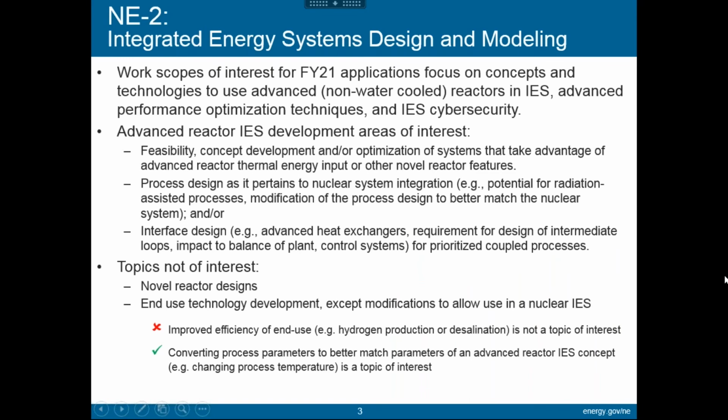The scopes of interest for this year are primarily focused on non-light water reactor technologies in integrated systems, on advanced performance optimization techniques, and on IES cybersecurity. That's 3 different sub areas, and I'll go through each separately.